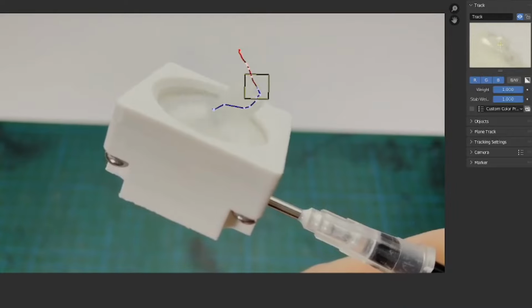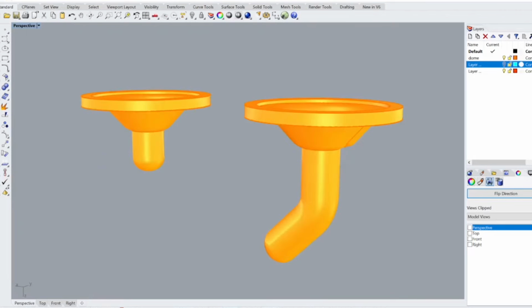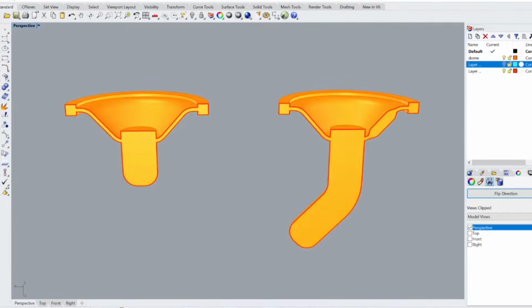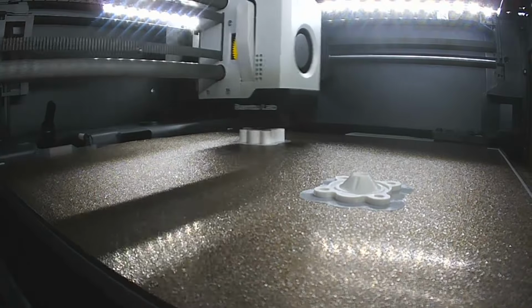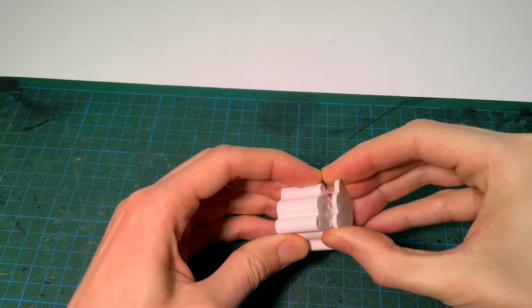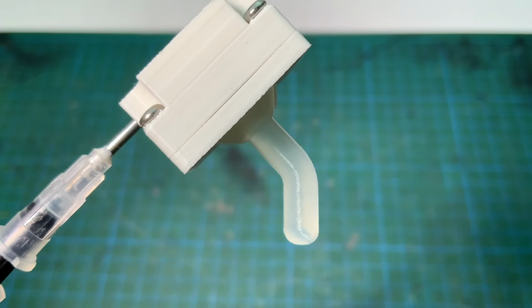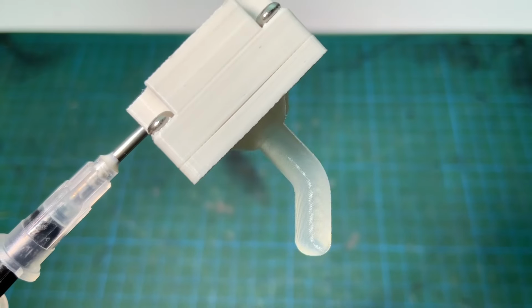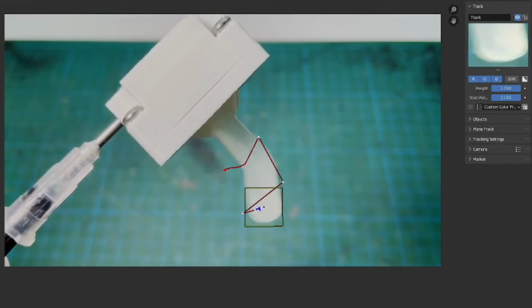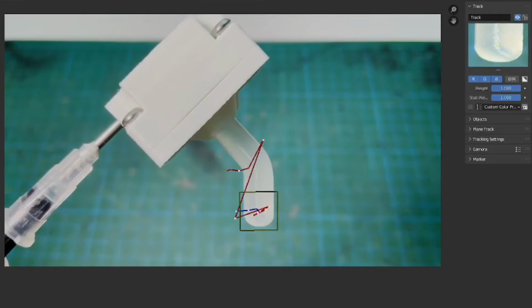So let's refine it. I redesigned the leg, making it longer and adding a reinforcement to encourage a kind of hinge-like folding pattern. After printing the new mold, injecting some more silicone, curing and demolding the new dome leg, I was pleasantly surprised how well this worked. Once again, I tracked the path in Blender, and with the new version, the movement looks even more like a natural walking trajectory.